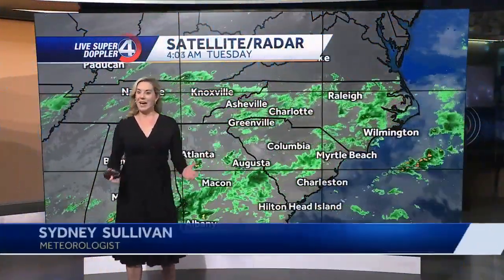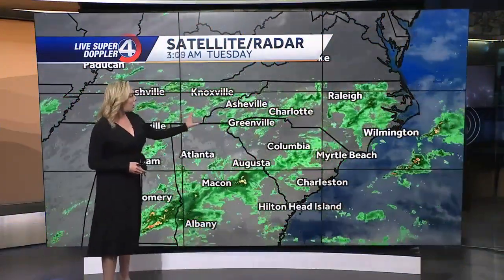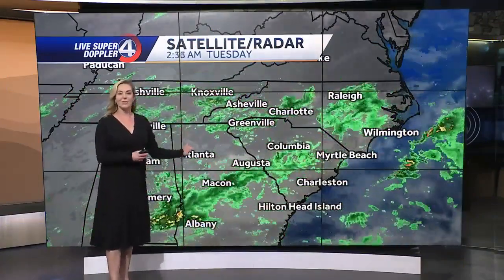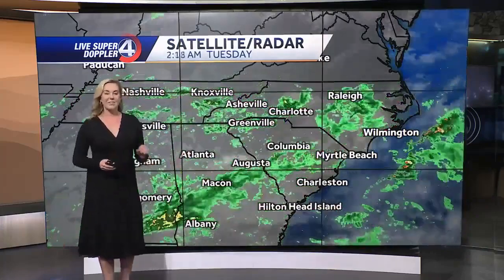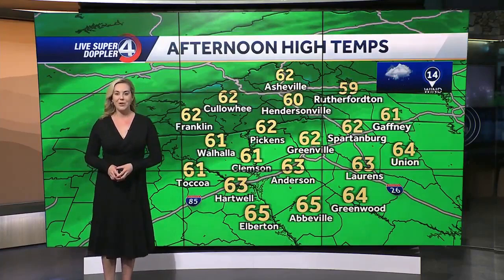Well, we have certainly had a very wet start to the week, and we're continuing this theme for a little bit longer. So periods of rain on and off throughout the day, all of this moisture stretching across the southeast is going to stick around through today and even into the start of tomorrow. Then we will start to see some drier weather begin to work on in.